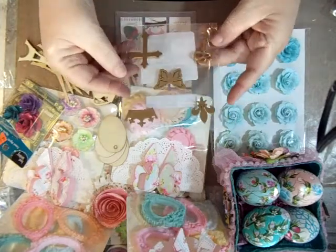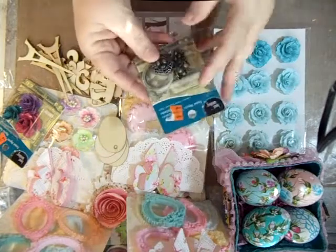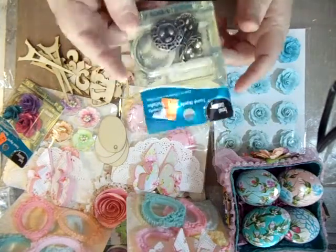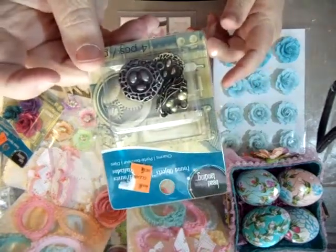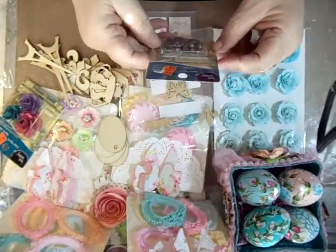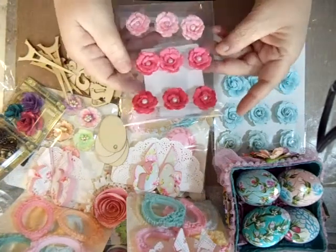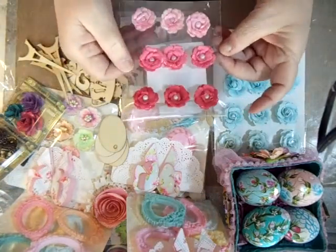And here's some wooden pieces from Michaels. Oh, some little, look at that. They're little bird baskets. Bird nests. How cute are those? I don't have any bird nest charms at all. So those are cute. And here's some cute little pink flowers with pearls in the middle of them.